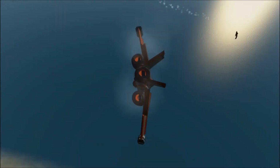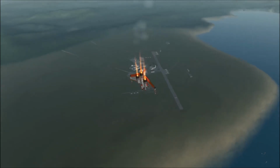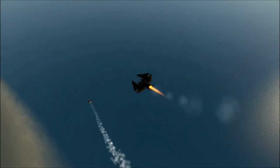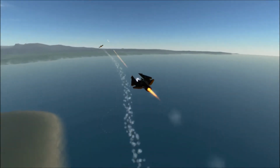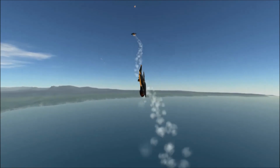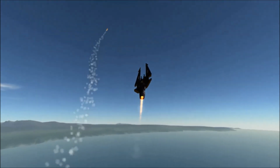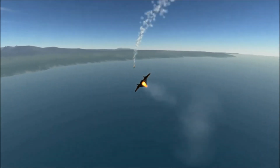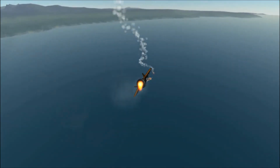Let's see if he can do it. Nope. Hellblade's back on the Lightning's tail. No hits. Still no hits. If he keeps oscillating back and forth like that, a Hellblade pilot's going to wind up losing control. Oh, we got some hits. Nothing solid though.